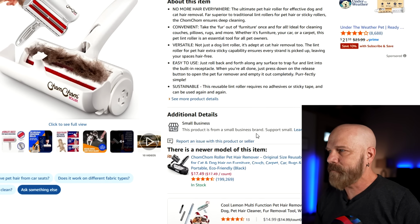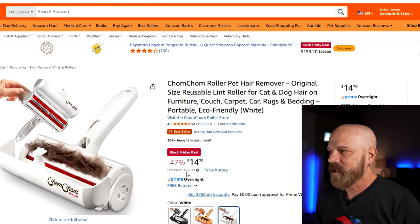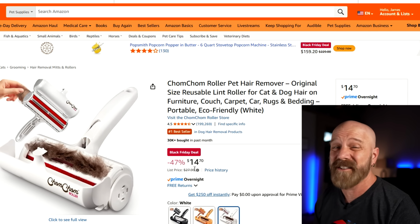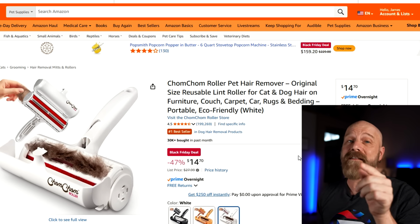If you head down to Keepa here, it looks like it's mainly been $24.99, which is a little bit less than the list price of $27.99. That still puts it about 41% off, still not too bad. If you deal with pet hair in your furniture, ChomChom Roller at $14.70, that's a good price.